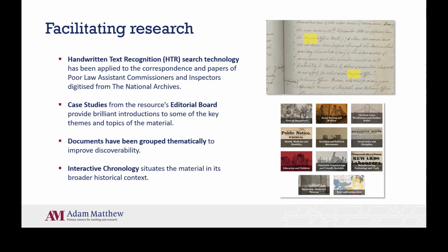The resource has been produced with undergraduate students in mind, as well as researchers, and we've aimed to make this fantastic material as accessible as possible. Handwritten text recognition search technology has been applied to the correspondence and papers of poor law assistant commissioners and inspectors, digitised from the National Archives.